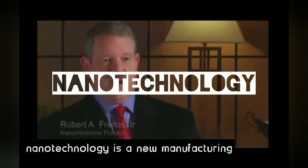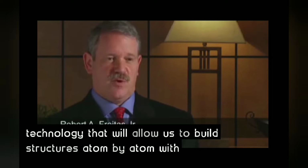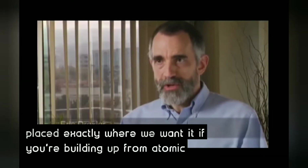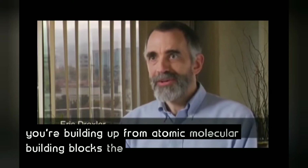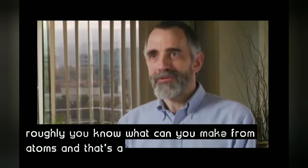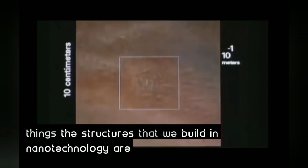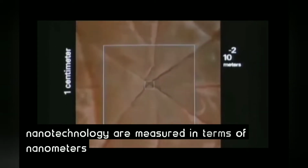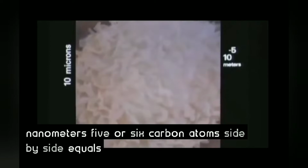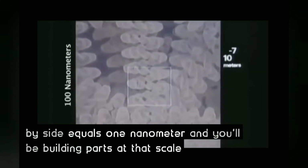It's a new manufacturing technology that will allow us to build structures atom by atom, with each atom placed exactly where we want it. If you're building up from atomic molecular building blocks, the question is roughly, what can you make from atoms? And that's a very broad class of things. The structures that we build in nanotechnology are measured in terms of nanometers. 5 or 6 carbon atoms side by side equals 1 nanometer, and you will be building parts at that scale.